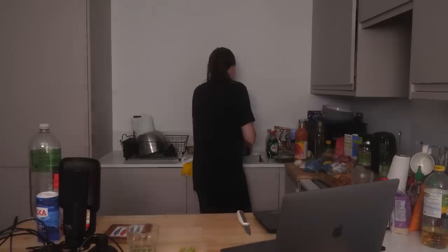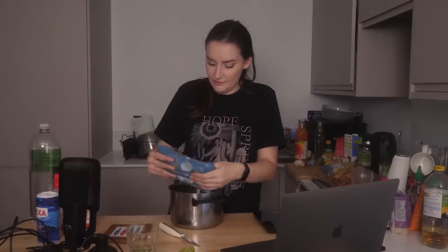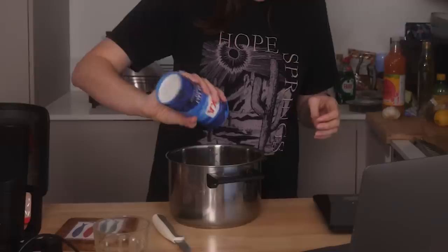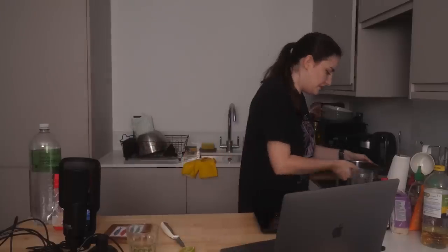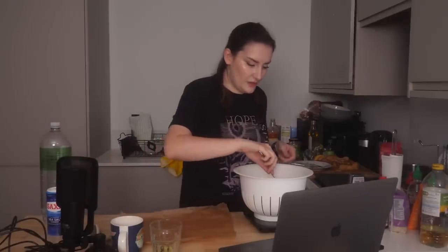Boiled potatoes. Do I have to wash the potatoes? Boiled potatoes. Salted. So this got to boil. Bottom of a clean coffee mug.